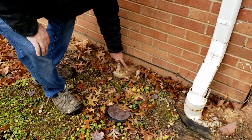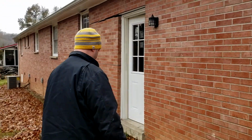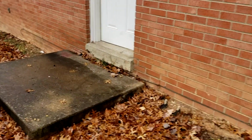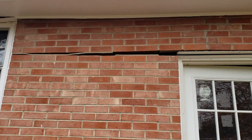So these helical piers, what these do is they attach them to the footers themselves, and then what it does is supports the footing. So Steve thinks that they've already fixed the structural right here. So that'd be good news. If they've already fixed the structural, we won't have to do it, and we'll just have to make the repairs to this brick. They've done an internal drain up underneath the house.